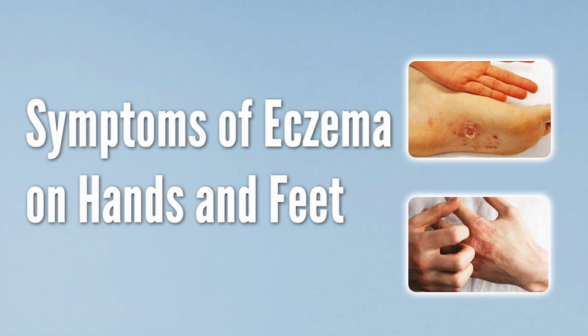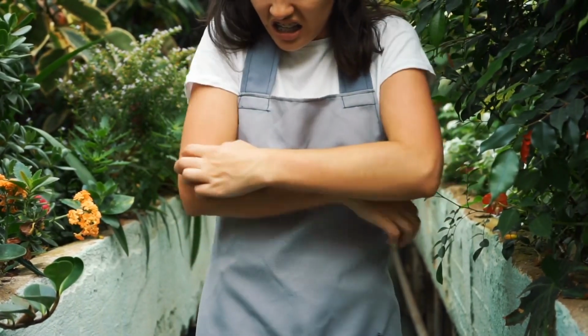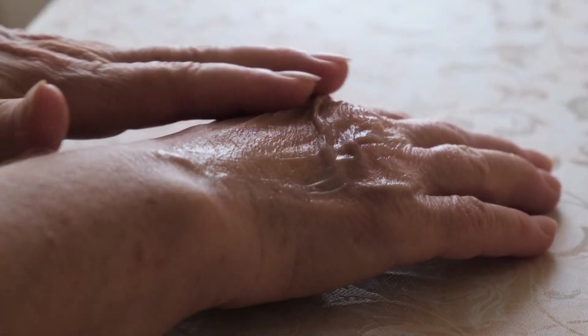What are the symptoms of eczema on hands and feet? The affected areas of the skin feel hot, painful, rough, scaly, and itchy. There may be itchy little blisters or painful cracks. This may, in turn, result in pain when moving the finger or toe.